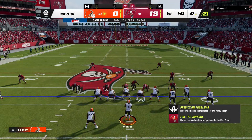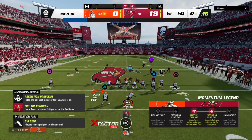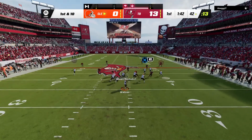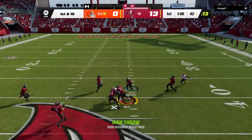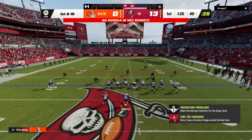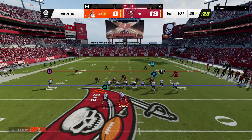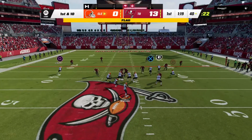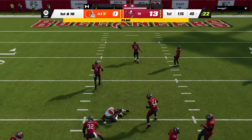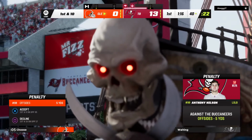Good starting field position for them here as they come up 1st and 10 at their own 42. Watson. Got an open man. That's David Njoku, the tight end. Flag comes in. This might be a free play. Right back to Njoku. And they'll wind up getting this one all the way down inside the 20.